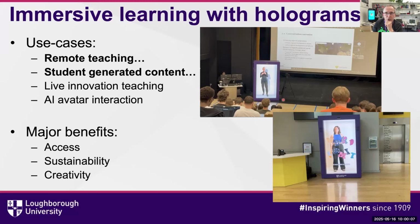Our most obvious use case in here, picked up right from the beginning, was the remote speaker, the guest speaker. We don't have to pay for them to come from the other side of the planet. We don't have to worry about the CO2 of their flights, the time, etc. We can beam them into the lecture theatre. And this is a powerful use case because access for students to guest speakers from industry or academics from other parts of the world is really powerful for enhancing their learning.